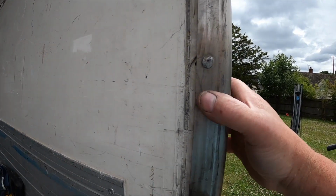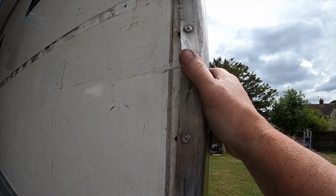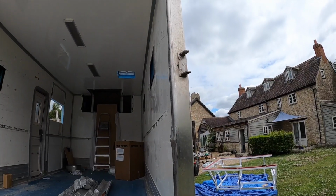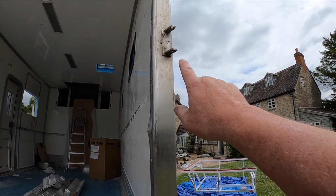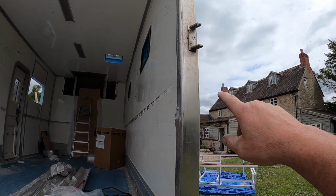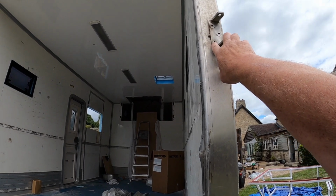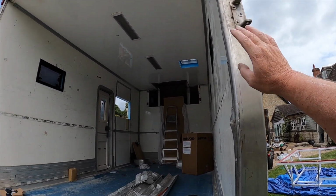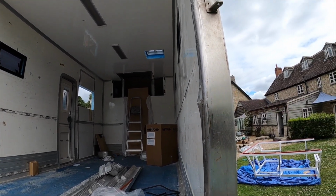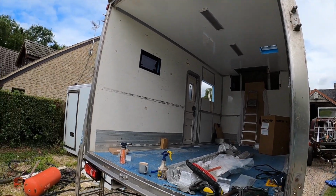Yeah, I've got a feeling this is going to be a bit of a problem. I just tried to undo these with an Allen key, and I put some heat on it, and as I expected, they're well and truly seized in. This one I actually hit with a hammer and chisel to see if I could get it started, and nothing happened. So the only option is to drill them.